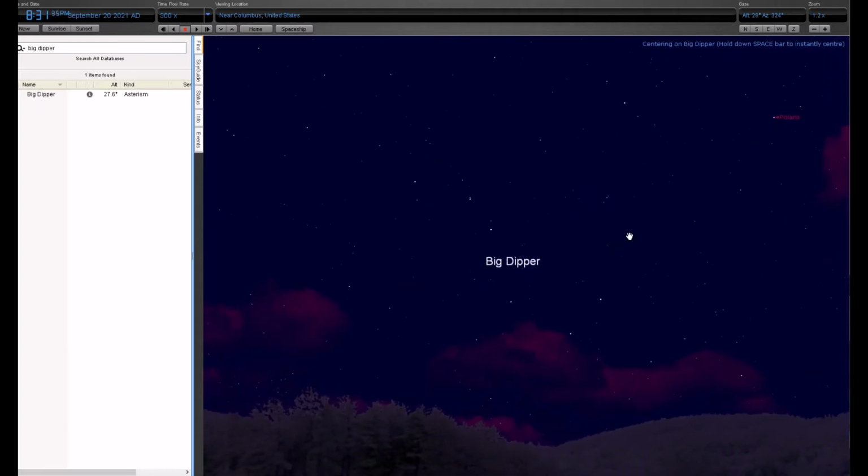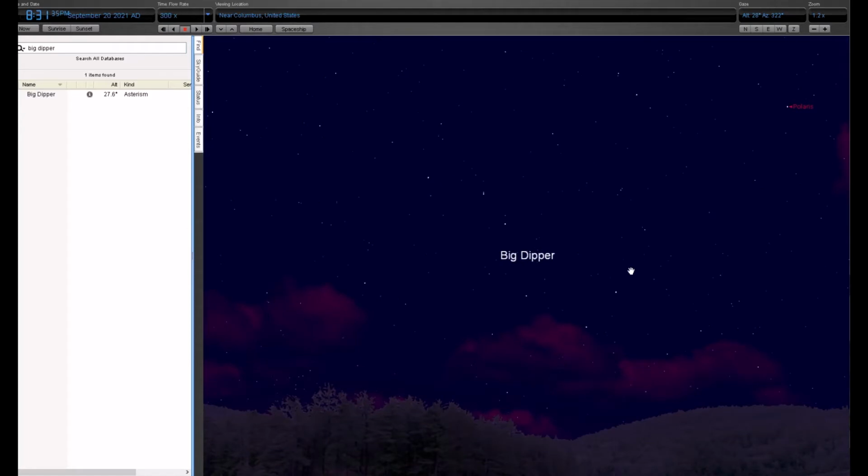And the two stars at the end of the spoon part, the ladle part, pretty much point to Polaris. So that's a good way of finding Polaris. Polaris is a bright enough star to see with your eyes, but it's certainly not the brightest star in the sky. So it helps to have a landmark.